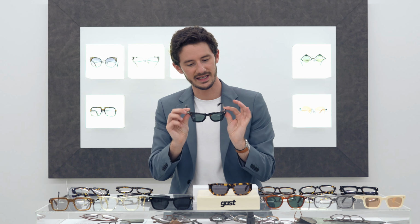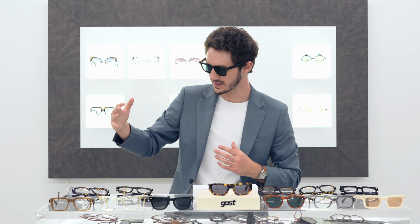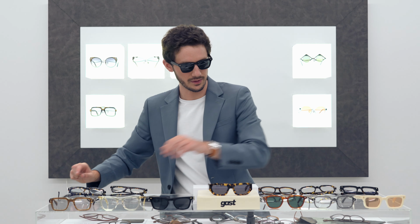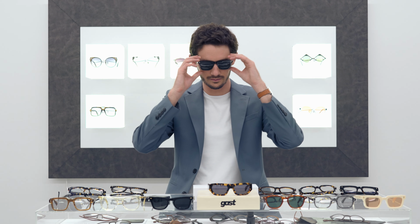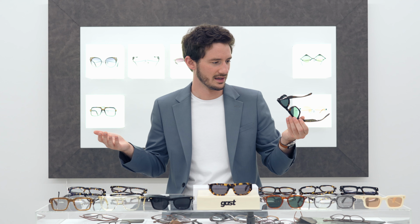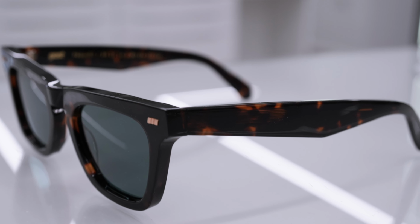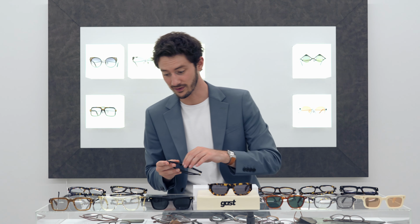And this, of course, is the same frame in tortoiseshell. I think this is the colorway that I would choose. This is more of a standard Havana, as opposed to the more yellowish Havana that we looked at, and as opposed to a vintage orange style Havana, which we're going to get to shortly. But yes, this is just a really cool but bold frame, and I particularly like the green lenses on this pair. In fact, all the lenses in the Gast range are really, really good.